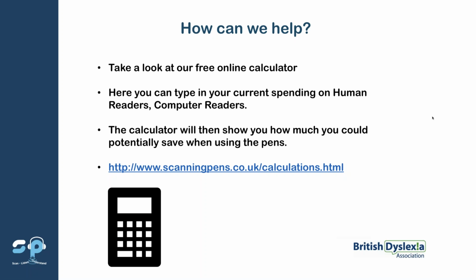So for a lot of institutions, cost is always an implication. So we've put together a calculator on our website, and just so you know, these slides will be made available to you again, so you can download them. This calculator allows you to basically enter in the number of readers you currently use, the number of rooms you currently use, and it will tell you over a 3-year period how much money you'll save by investing in the exam reader pen for exams and the reader pen for everyday use.